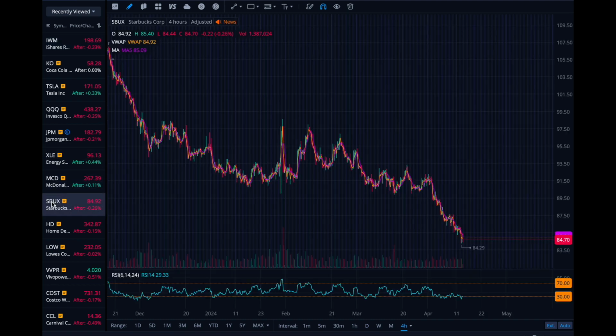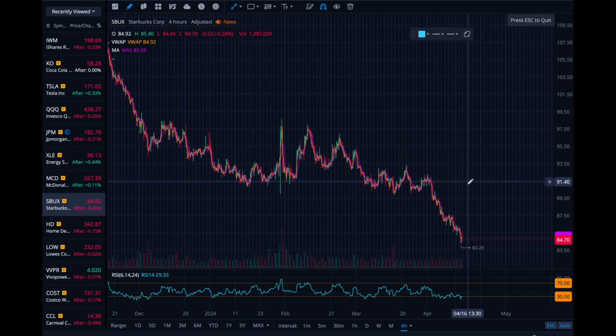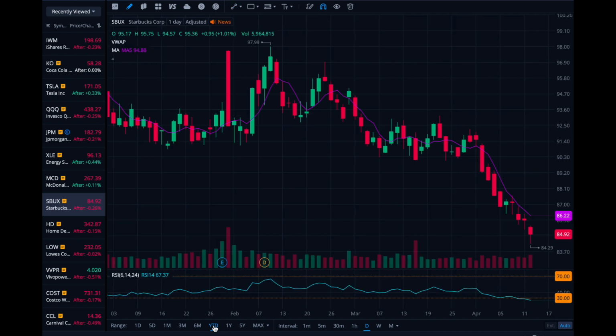I bought Starbucks in the taxable account long term, and I bought up here at like $90. So I'm a bag holder now. I'm bag holding Starbucks. I bought at like $90 and now they're down to 84, so I'm down like 8%. We're doing real great with that stock, but it's really been selling off.